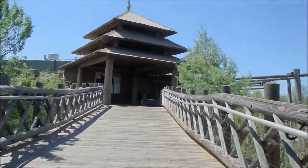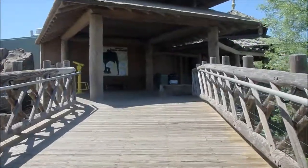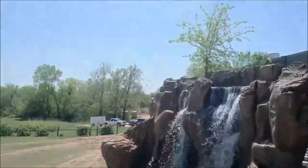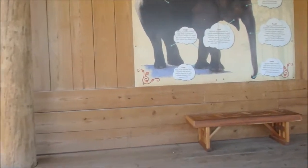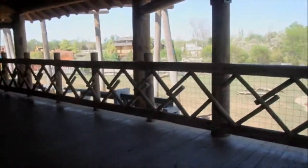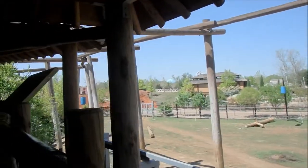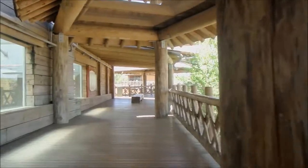It doesn't feel like the entrance is that close. Here's the waterfall. Huge waterfall. Which is where I would be on a day like this. Me too. I'd be sitting in it. There's another elephant yard. I hope the walkway keeps going now that they're doing all that construction. I think it might be cut off.